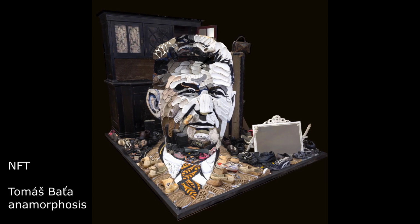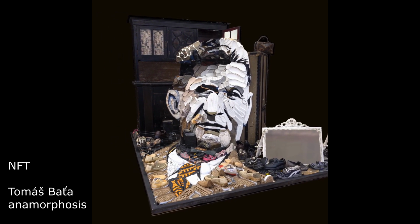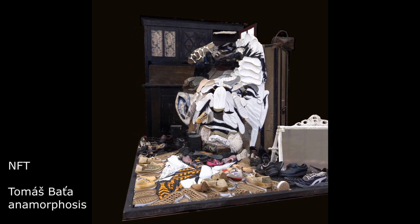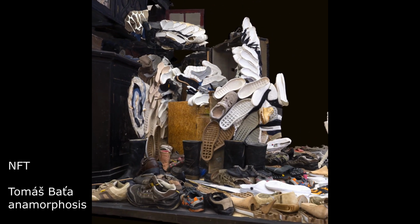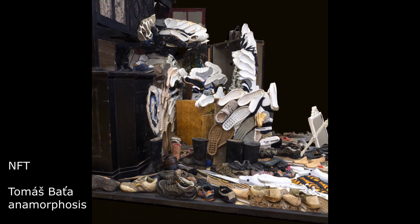Yeah, and it is also about the perception, how you mention it. For example, Tomáš Baťa made from shoes. It's also an anamorphic installation, and I am playing with sculpture and painting together. You see that it is sculpture. It is the face distributed in the space, and you see nonsense, but it is in the space. It's quite a big sculpture.